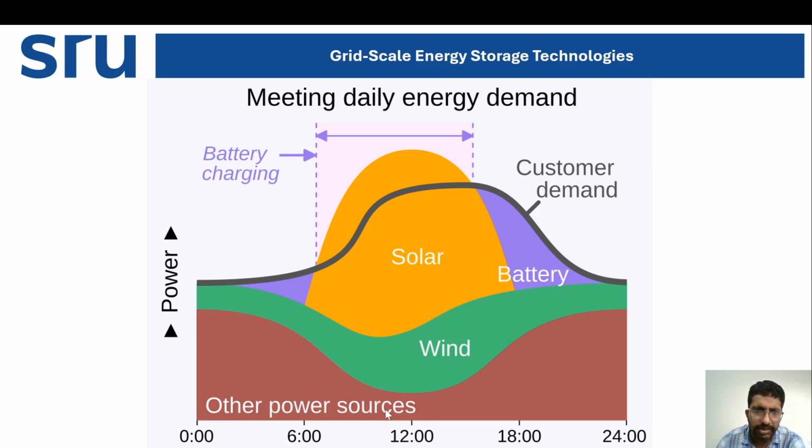You can see during daytime or mostly evening time wind is there. Solar is from the morning 6 o'clock up to around 5:30 or 6 o'clock. Okay, this is the solar output, and this is the actual representation of load demand. As the day grows, the load demand will peak, and in the evening time again it will sustain, and gradually it will fall after 8 o'clock.